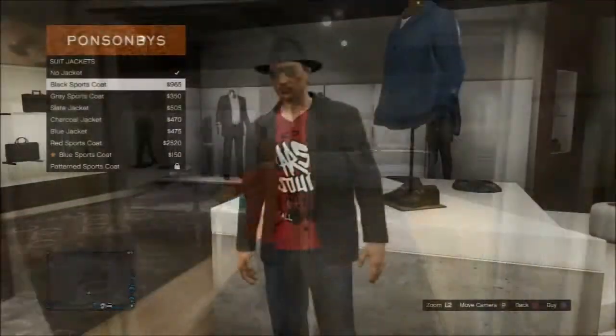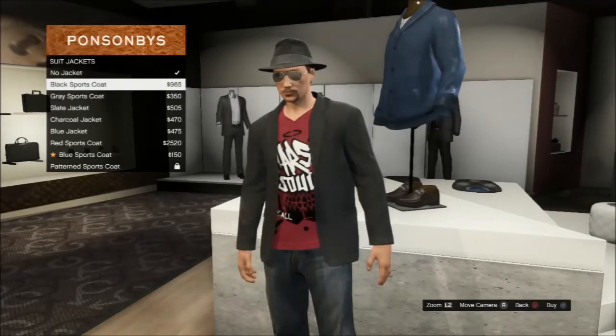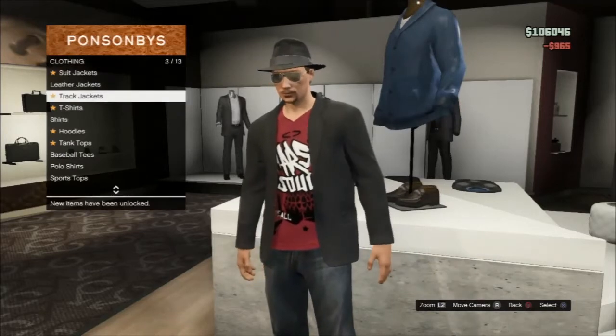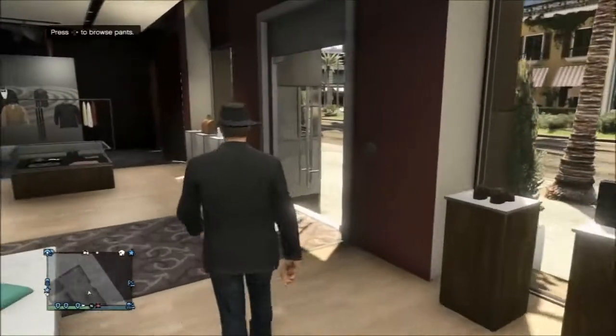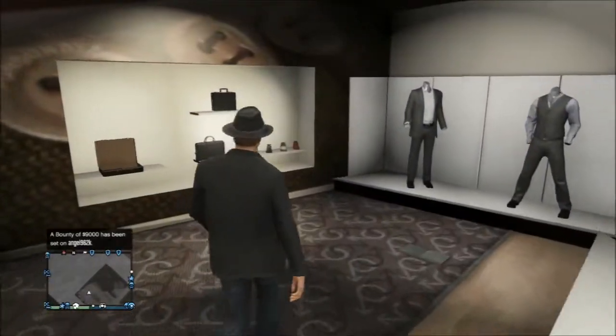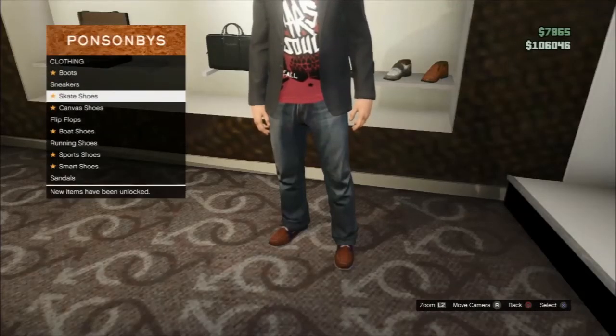So heading on in here, I looked around a little bit, decided to keep the jeans and the t-shirt, go with the fedora, some sunglasses, and a nice sports coat. I was on my way out, and then I realized, duh, I need to get myself some new shoes, because no outfit is complete without shoes. And I heard somewhere that shoes are the first things that people see when they see you.